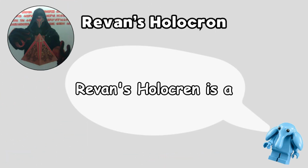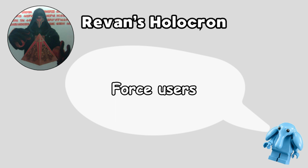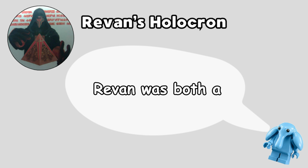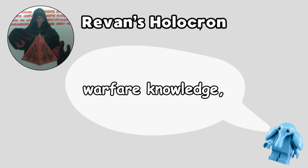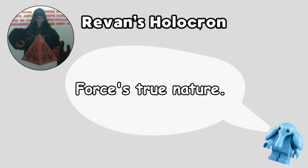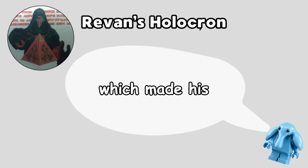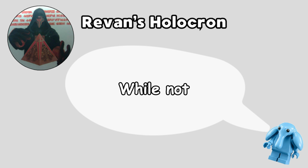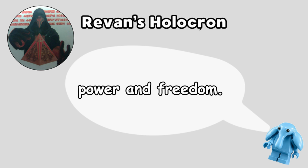Revan's Holocron. Revan's Holocron is a legendary artifact packed with insights from one of the most complex Force users in Star Wars history. Revan was both a Jedi Knight and a Sith Lord, so his holocron blends teachings from both sides of the Force. It includes advanced lightsaber combat techniques, strategic warfare knowledge, and deep philosophical views on the Force's true nature. Revan believed balance came from understanding both light and dark, which made his holocron super controversial. While not canonically shown in detail, its legacy lives on through followers and Sith cultists who see Revan as a guide for power and freedom.